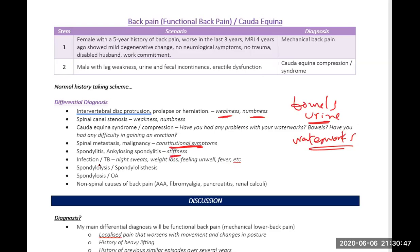Stiffness, of course, to exclude spondylitis or ankylosing spondylitis. So in question number 2, you ask, do you have any stiffness? Any morning stiffness? Any back stiffness? Infection, for example TB, so you ask about fever, sweating, feeling unwell, and so on. And non-spinal causes of back pain, for example renal calculi. So you can ask about burning sensation while passing urine, or difficulty in passing urine, or loin pain that might be referred to the back, and so on.